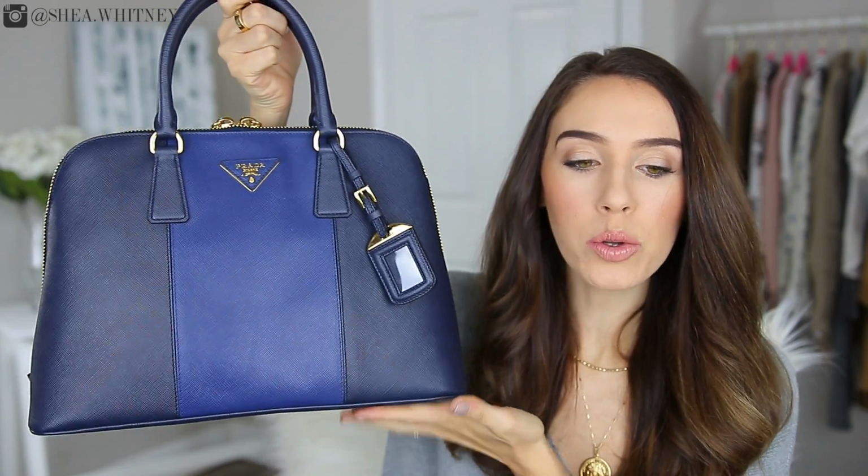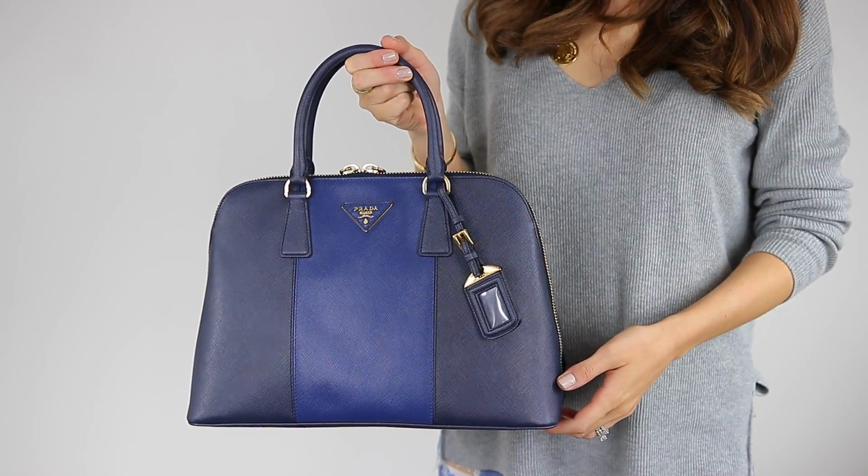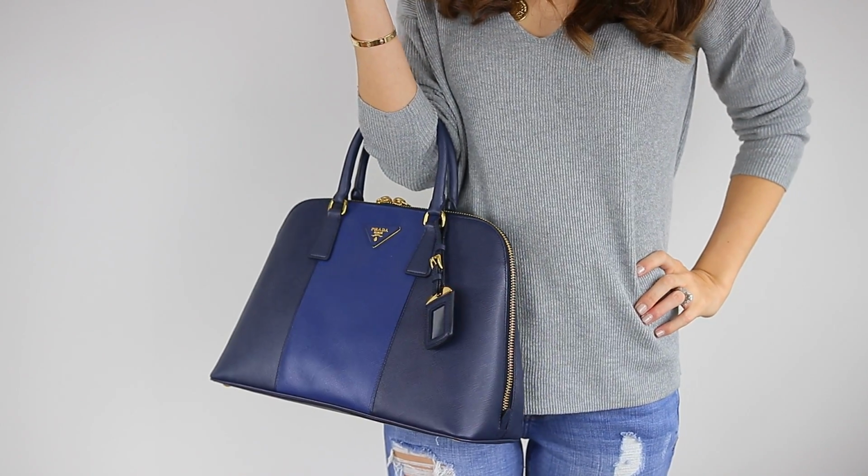The next bag is a Prada bag, and this is the only Prada bag I have in my collection, although I have been eyeing up some crossbody bags by that designer, so maybe in the future I will expand my Prada collection. This bag I did buy from eBay, so it is pre-loved, and a lot of you, when I unboxed it, said, "You're definitely gonna sell that, that's so not you," and I agree that it's blue, and I don't normally like blue bags, but for some reason, I really like how this is a navy color. It has beautiful gold hardware.